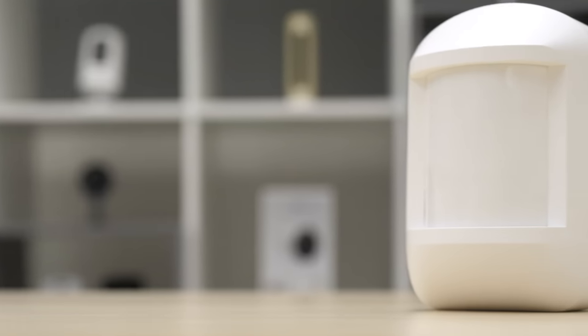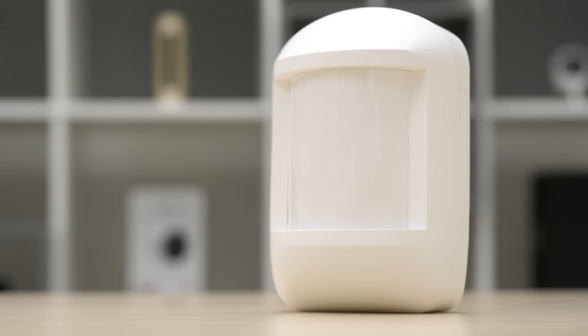Now, don't worry with the Cove motion sensor. It's not gonna pick up on any pets under 45 pounds, so you don't have to worry about your little poodle. Actually, poodles can be kind of big. You don't have to worry about your little bichon frise constantly setting off your motion sensor.